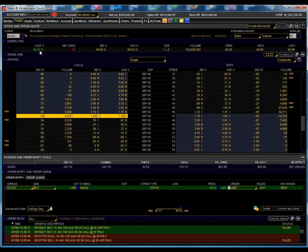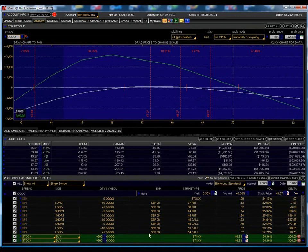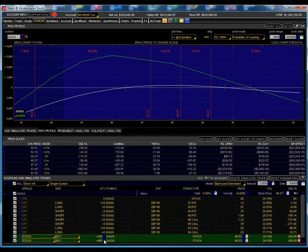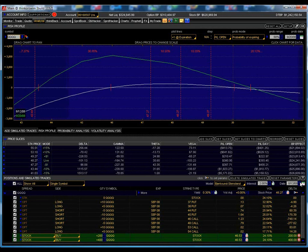In order to get delta neutral, we have to go back and buy some more shares. In this case, we have to buy another 400 shares of the Qs. Now we're long 600 shares, but we are delta neutral again. Again, our maximum profit has been reduced. However, we are delta neutral, which means, and let's advance the date here, for each day that we increase in time, the more money we make because we are delta neutral.